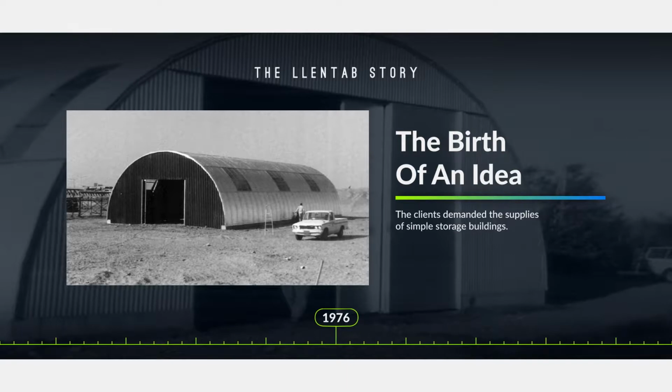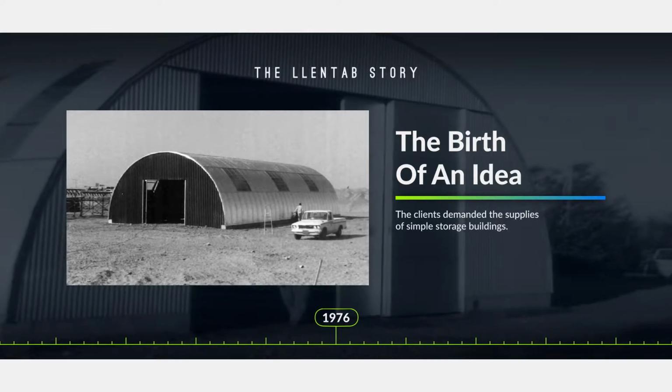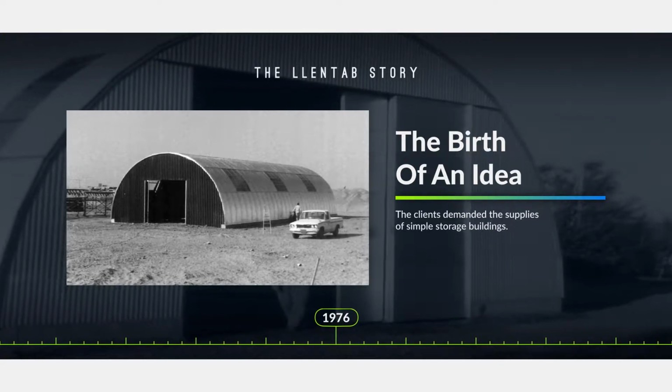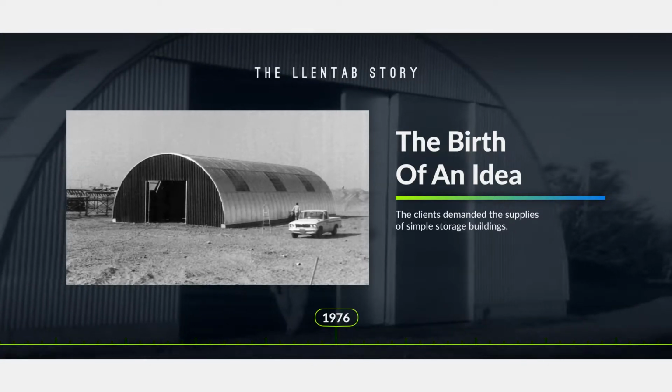With customers repeatedly asking for simple storage buildings, an idea leads to launching the production and assembly of an arched building based on a light structure and aluminium cladding.